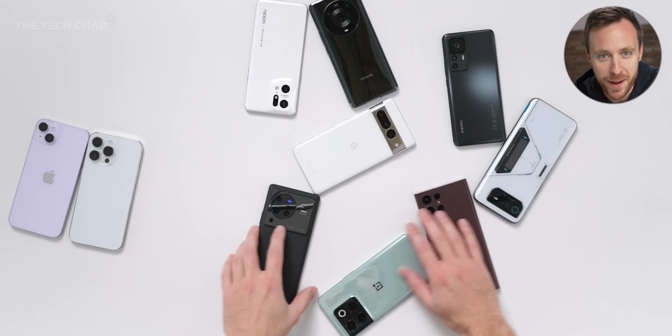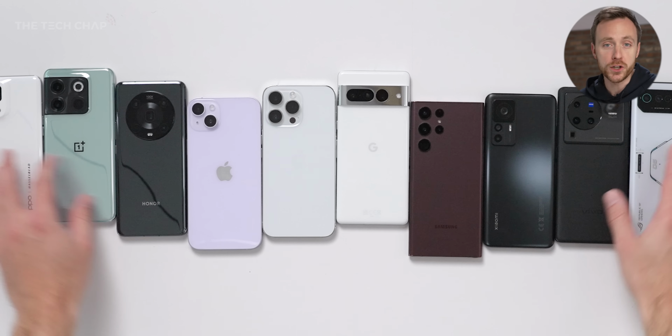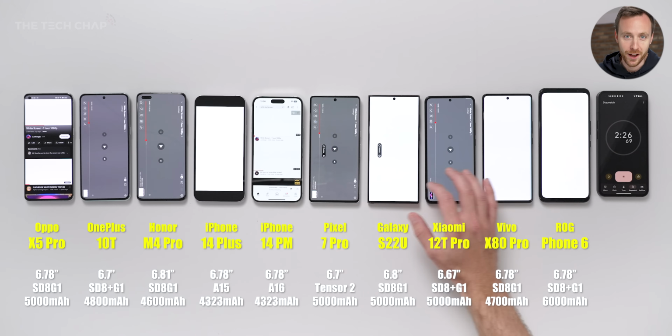Hey guys, I'm Tom the Tech Chap, and I've got 10 of the latest and greatest flagship phones with me here, and I want to find out which one has the best battery. So I'm going to try and make this as realistic as possible, but within the confines of my studio.